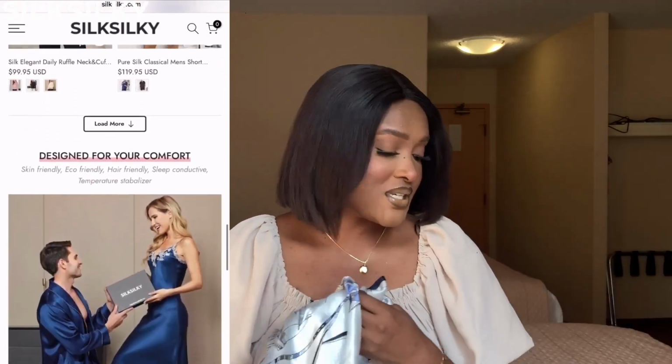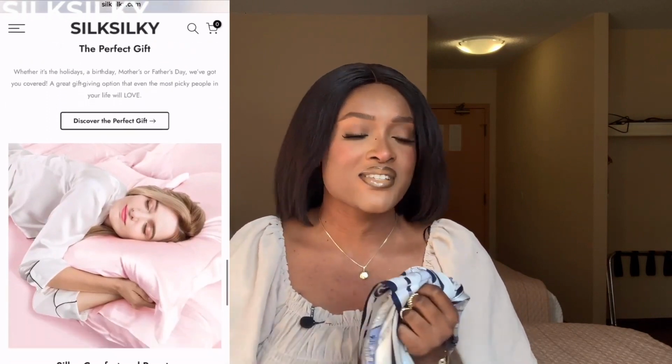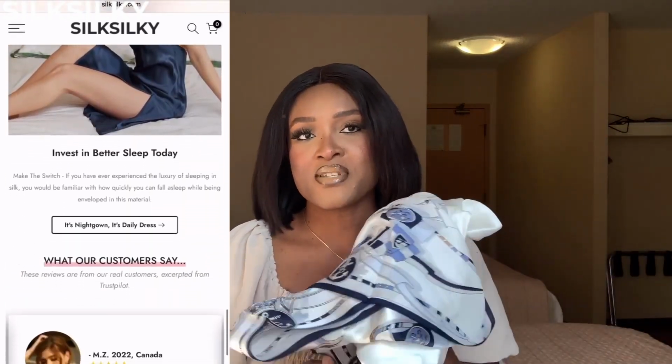So yeah, these are the beautiful pieces that they sent to me. Thank you, SilkSilky, for sending me these lovely items. I really do appreciate it.